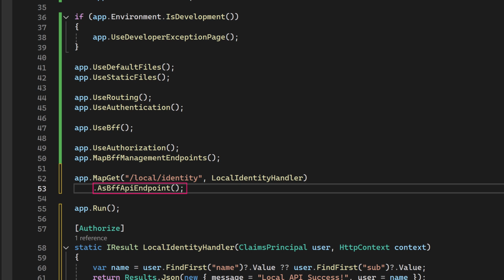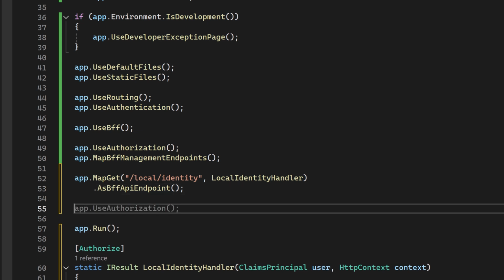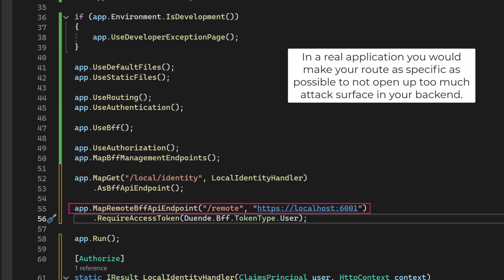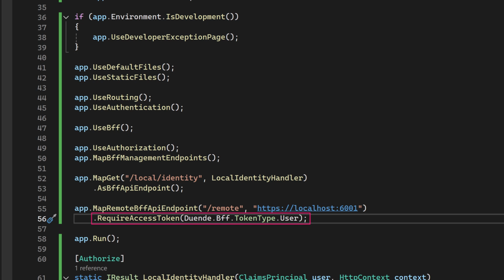The AsBffApiEndpoint extension method adds anti-forgery protection, and it will suppress login redirects when authentication fails, returning the correct status codes. A route to the remote API, that is in the separate project we have in the solution, is added too. All requests with relative URLs that start with /remote will be forwarded to that API, and we instruct the BFF to include a user access token with the forwarded request.